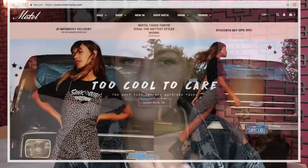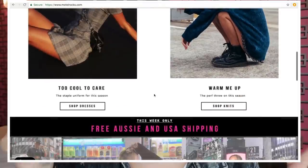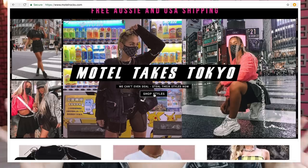But today we are filming a Motel Rocks haul. I'm super excited. I'm a big fan of Motel Rocks. I have a couple outfits that I've worn from them which I freaking love. I have like a sparkly cord which I bust out every summer. I love it so much. So they got in contact with me and asked if I wanted to select a few pieces from their website, which I did, and I just thought I'd share them with you guys if you are interested.